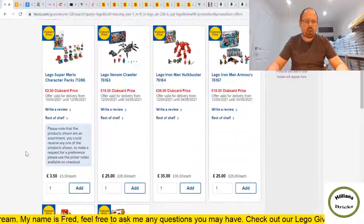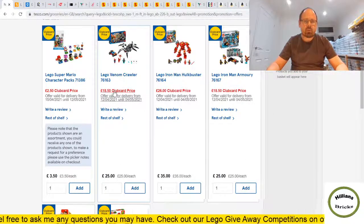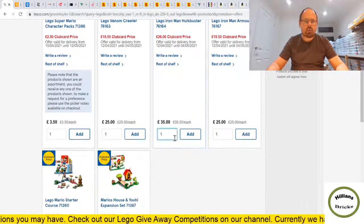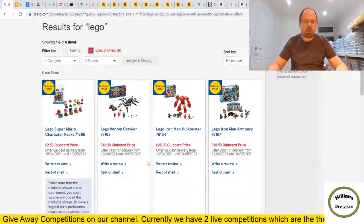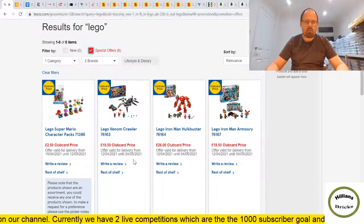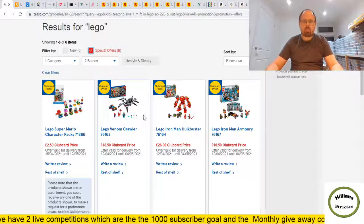Three sets that I wanted to highlight are the Venom Crawler. If you've got a Clubcard, you can see it's significantly discounted. Same for the Iron Man Hulkbuster and the Iron Man Armory. So those are significantly discounted prices which are worth getting. It's going to be the last time we feature this week because as you can see it finishes on the 4th of May. So if you want these sets, go and check out your local Tesco or order online potentially.